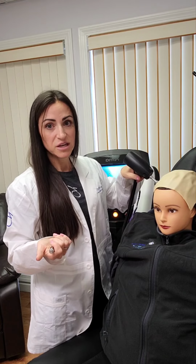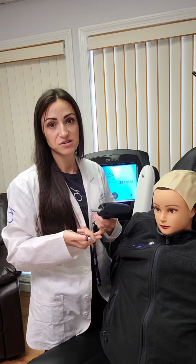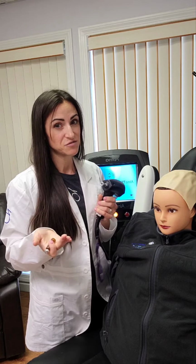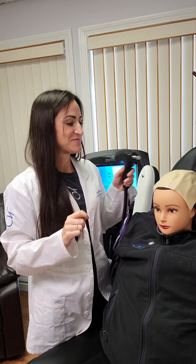And there's no pain with this at all. What it feels like, clients will say it feels like a warm scalp massage. And I've had it done myself. I actually wanted to fall asleep when I had it done. It was that comfortable. I promise you.